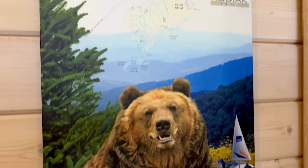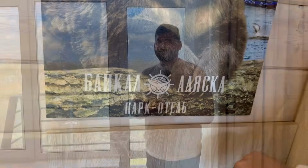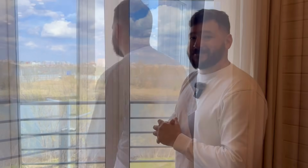And if you look down here, Baikal, Alaska Park Hotel. All of the hotel rooms are strategically facing east. So from your balcony here in Baikal, Alaska, whether it's from the future California, the Alaska, or the Baikal buildings, you're going to be able to see the sunrise off the balcony. So now I'm going to open this door and show you exactly where you should be looking at.